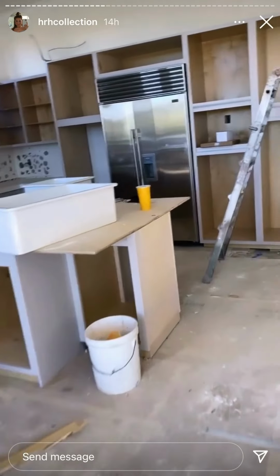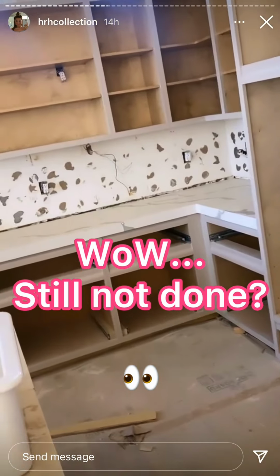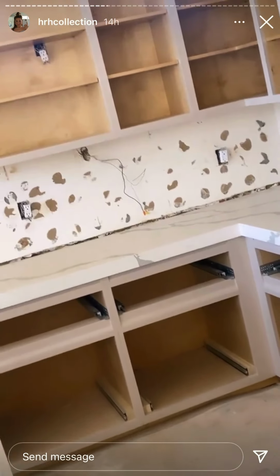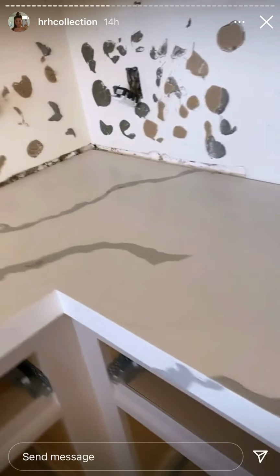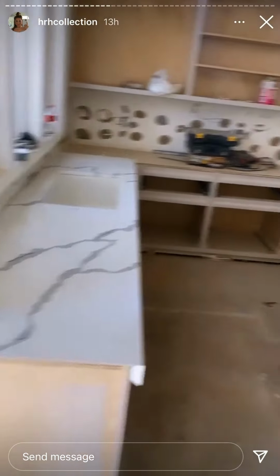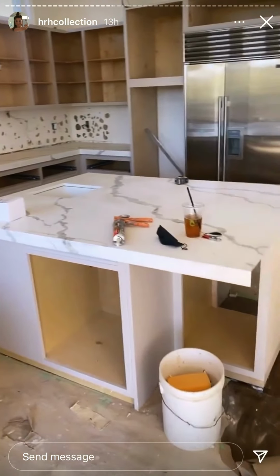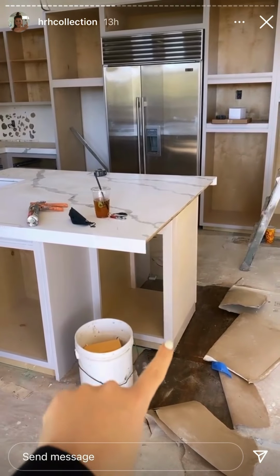Show you guys a sneak peek. Update. And then the waterfall is going to go down that way.